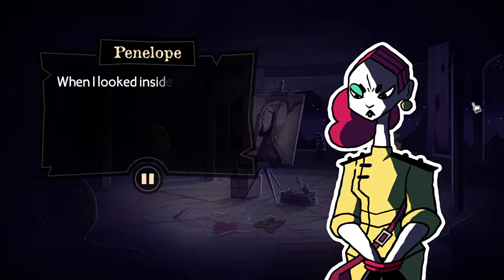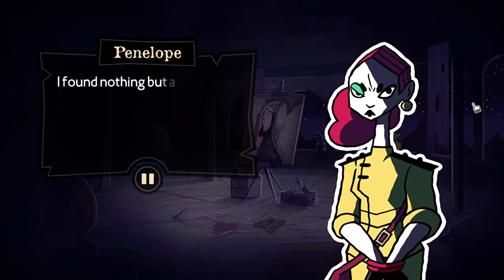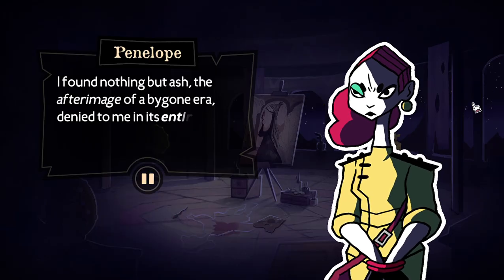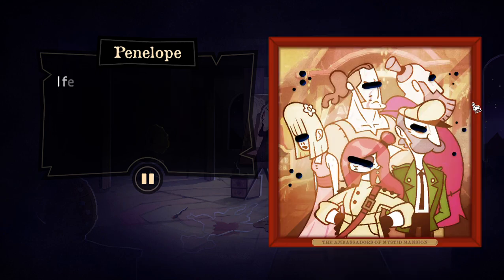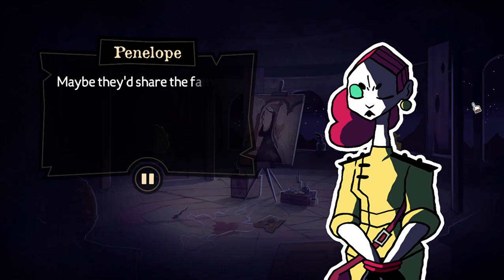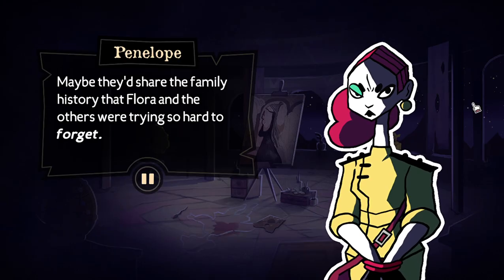When I looked inside the incinerator on my first visit to the study, I found nothing but ash. The afterimage of a bygone era denied to me in its entirety. The study, the room at the bottom of the lake itself, all empty shells. I felt my only hope lay with the ambassadors. If I could find them, maybe they'd share the family history that Flora and the others were trying so hard to forget.